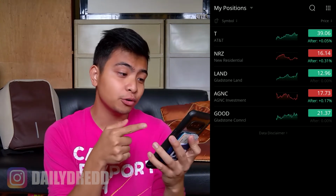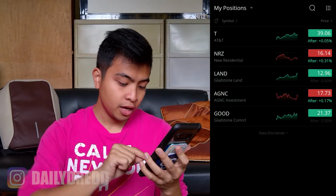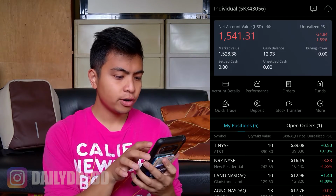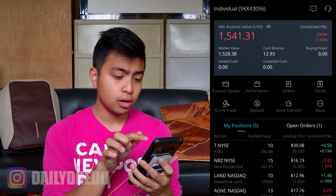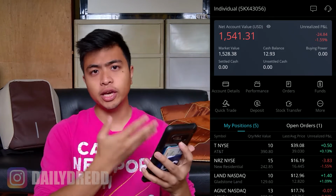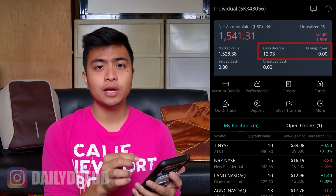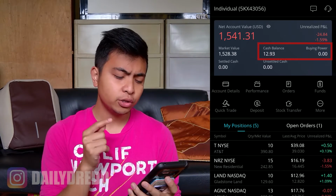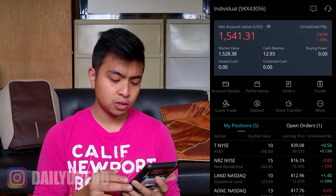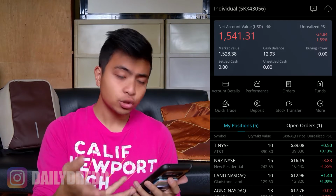Now if we actually go to the dashboard right here, you'll see I have 5 stocks currently there. And if we go to the bull icon right here, let it load. As you can see, I have around $1,541 as my net account value. And if you're very keen on looking at my dashboard right here, you'll see that I have a cash balance left of $12.93, but I do not have any buying power, or my buying power is around $0.